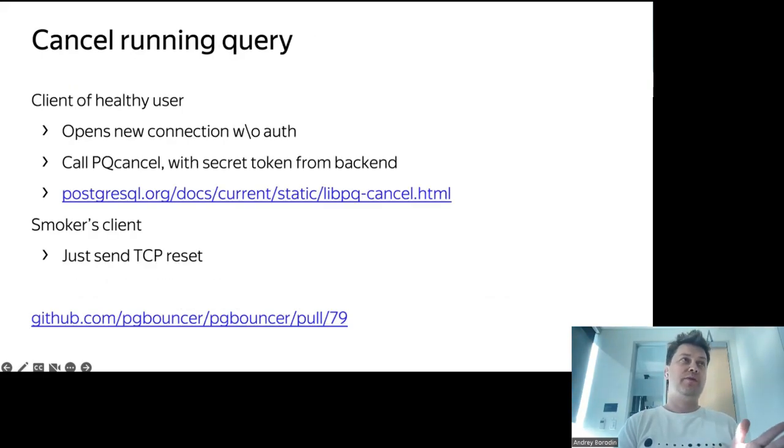There were other problems. For example, if PgBouncer is running some heavy workload against the database, and for some reason all client connections are lost, PgBouncer will wait until every query is actually executed. There was a pull request to solve this problem, to just issue a cancel of queries. And this pull request was ignored for some years. And this was another point to just start a new thing.